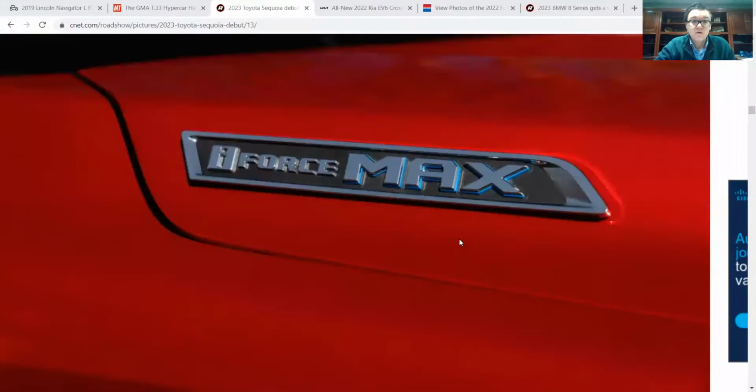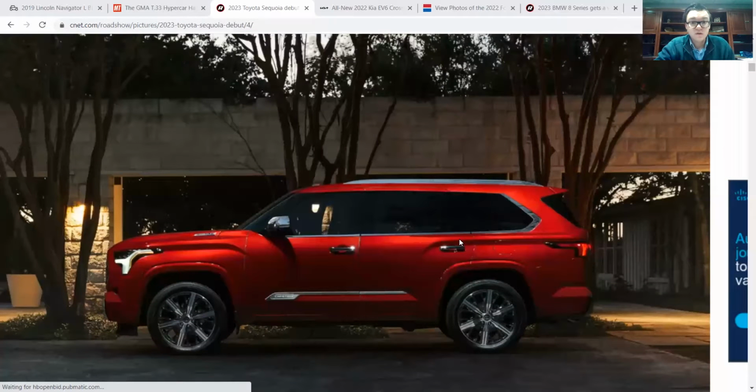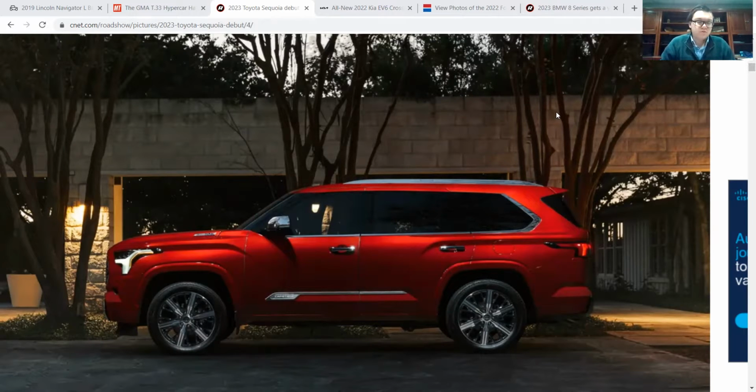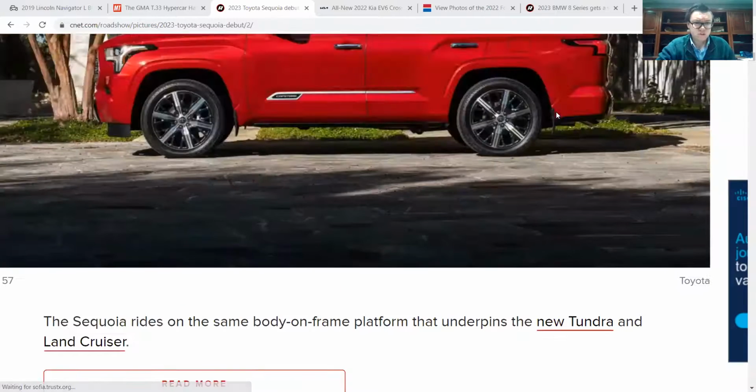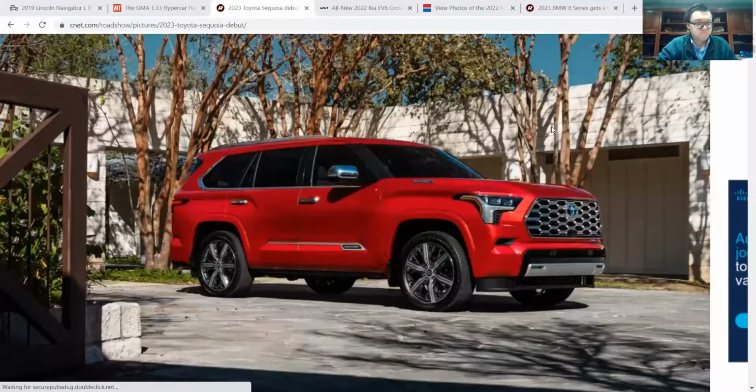But yeah, overall, I think this new one is going to sell very well. It certainly now is nice enough to compete with cars that it competes with. This competes with a Tahoe or a short wheelbase Yukon, or the Expedition, short wheelbase Expedition, and the new Jeep Wagoneer. So yeah, this is going to be a really good contender in this segment. It's going to start at around $50,000. Pricing has not been announced yet.